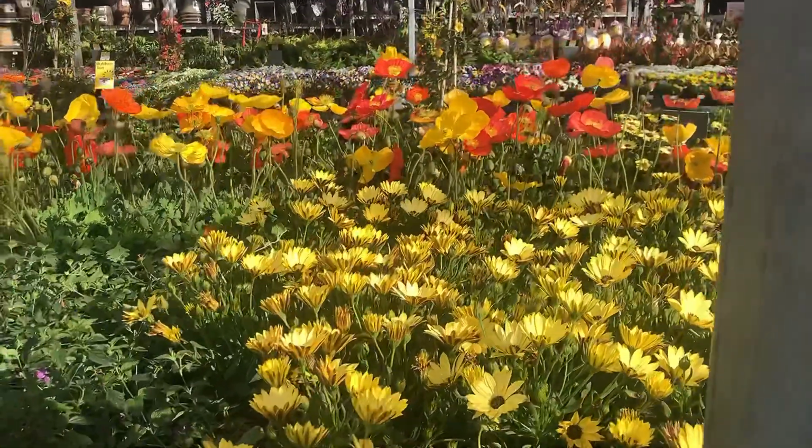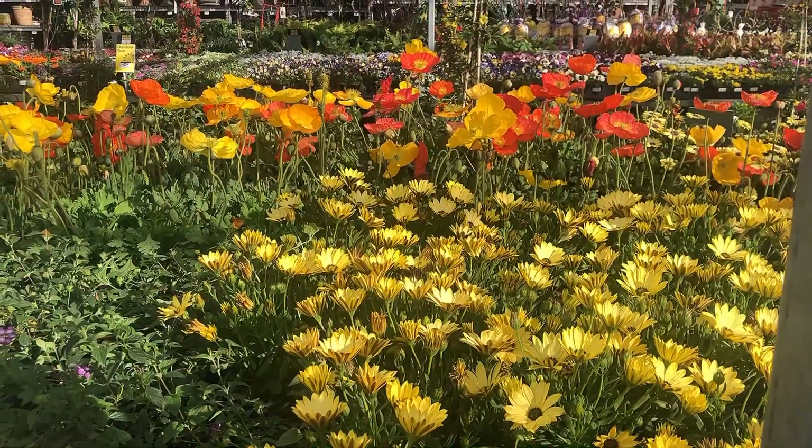Love the color of yellow, orange, and red.